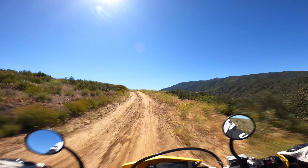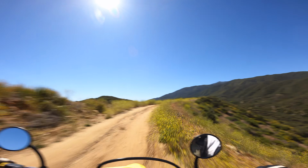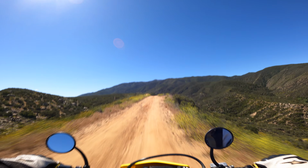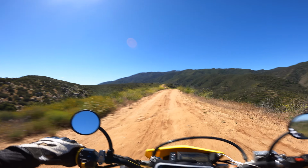I also changed up the front sprocket this week, so I'm interested to see how that will feel. I took it for a ride, and it's not a noticeable difference at the moment, so we'll see how it ends up feeling.